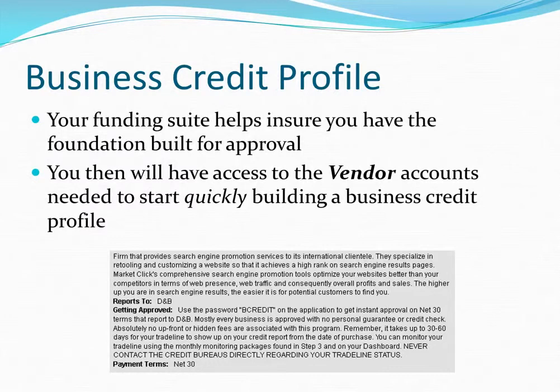Vendors are creditors who will give you credit on terms like net 30, okay, meaning you need to pay them off within 30 days. It's not a revolving account. But these vendors report to the business credit reporting agencies. So through your Funding Suite, we put you in connection with vendors who will give you credit and who also report to the business credit reporting agencies.